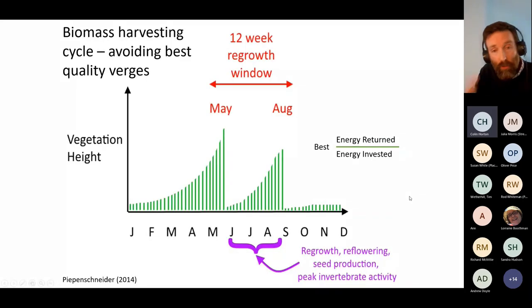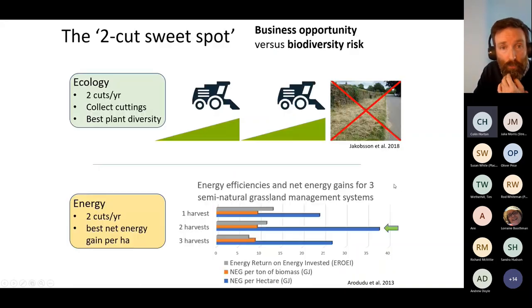And this is how it might look in terms of growth and regrowth through the year, with two cuts on the lowest quality verges, biomass harvesting, giving a good energy returned on energy invested. This period in the middle of the year between the cuts allows for regrowth, reflowering, seed production, and peak invertebrate activity as well. Next slide, please.